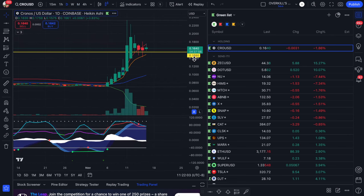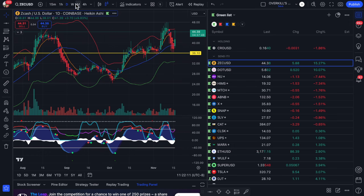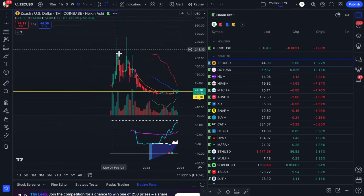So the stop loss on this right now is going to be 15.5 on CRO. My entry on that is 15 cents. That's the only thing I'm currently holding. Okay, and I'm all in on it. I have like a huge position on it.